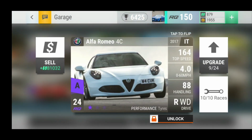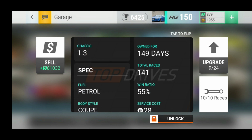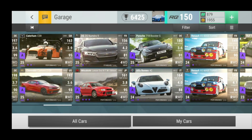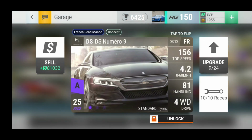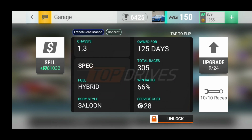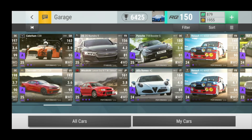We have the 4C as well. The 4C, of course, is a car you should have. 141 races, 55%. If you have gotten this one, don't fuse it. It's actually a good car to keep. Then we have the numero 9. This is definitely the next epic I'm looking to max out. It's just a beast of a car. 305 races, 66% win ratio, and this is not even upgraded.